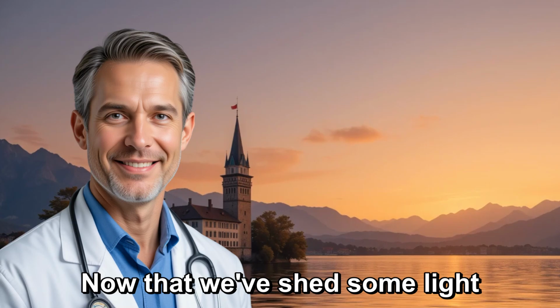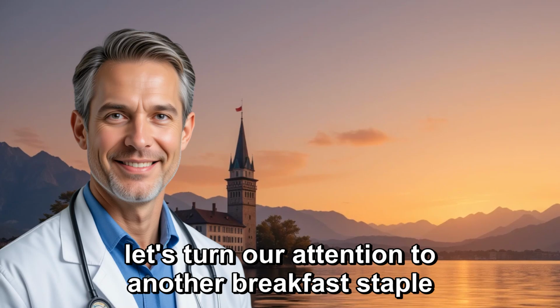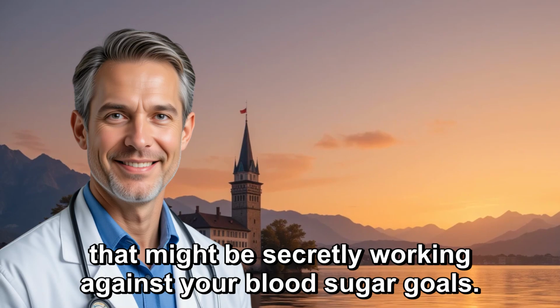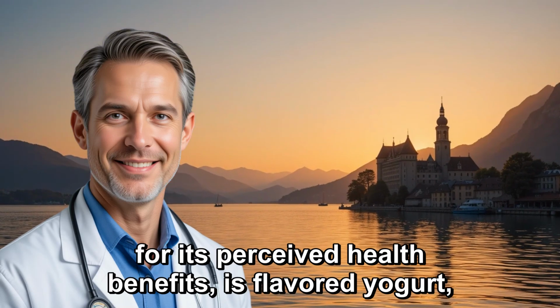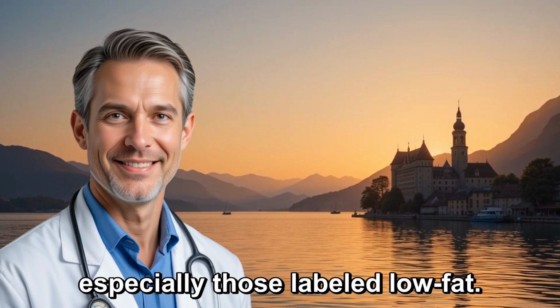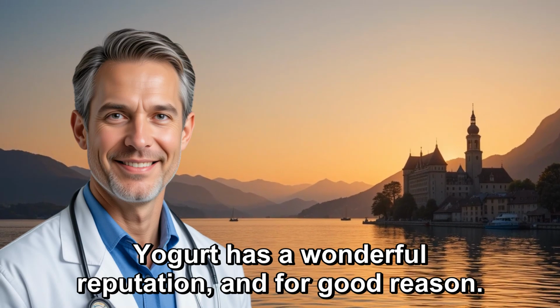Now that we've shed some light on those seemingly innocent fruit-based choices, let's turn our attention to another breakfast staple that might be secretly working against your blood sugar goals. Our third surprising culprit, one that often lands in our shopping carts for its perceived health benefits, is flavored yogurt, especially those labeled low-fat. Yogurt has a wonderful reputation, and for good reason.